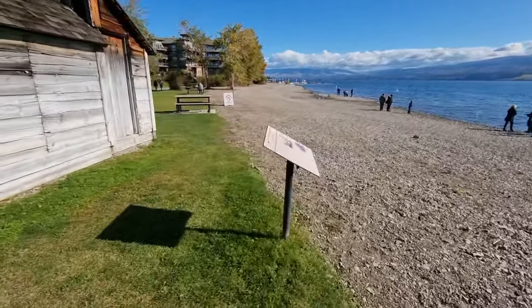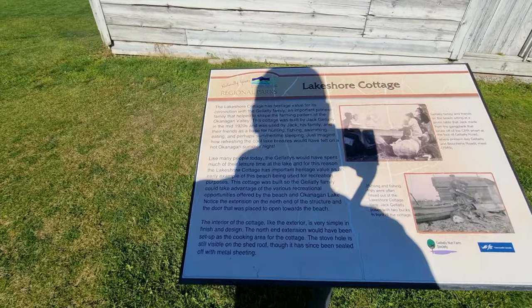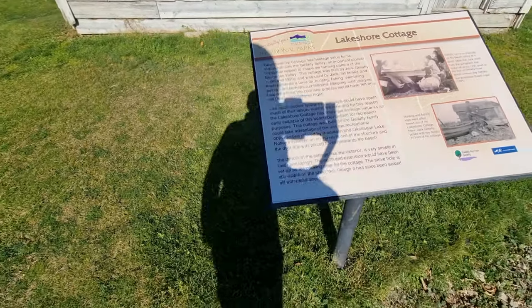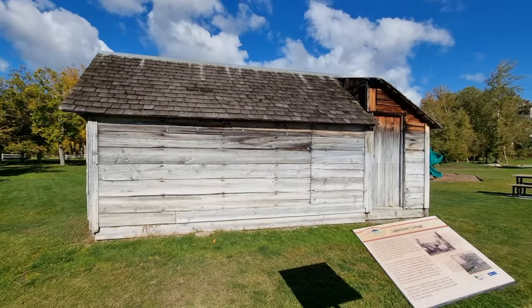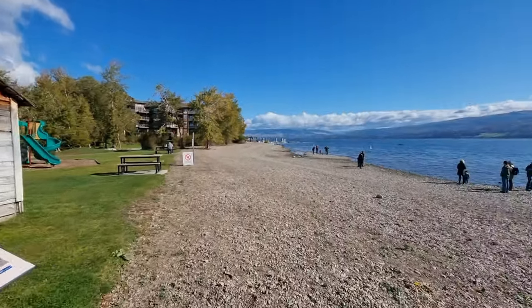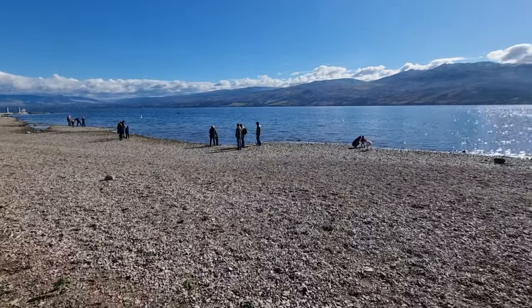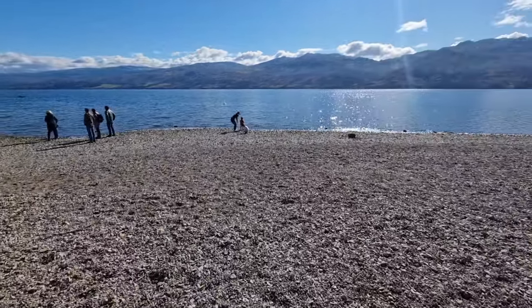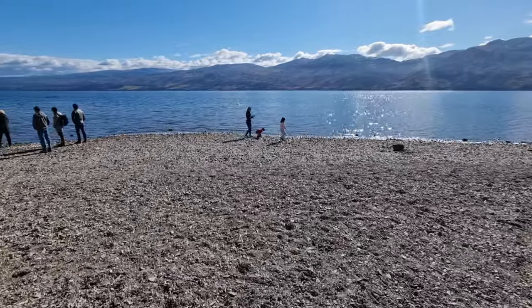And so this building here is a lakeside cottage. It was built by Jack Gellatly in the mid-1920s. It's a great place for families to come and pick the nuts during September to November. Go throw rocks in the lake.